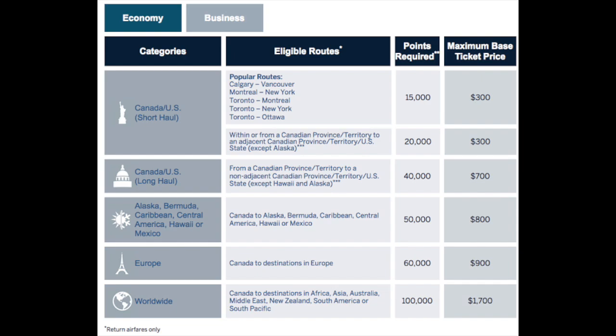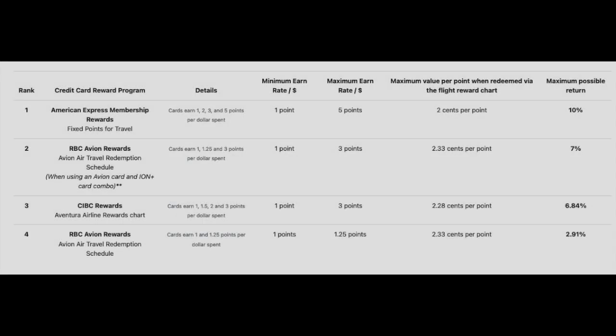you multiply those two. So say, let me back up here. Say you have your 5 points per dollar in the American Express Cobalt card and you redeem at that 2 cents per point level, that works out to a 10% return. So you can get a maximum 10% return from Amex's fixed points for travel. With RBC Avion Rewards, you can earn 1 to 1.25 points per dollar with any of the Avion cards. And with that maximum value of 2.33 cents per point, your maximum possible return is only 2.91%.